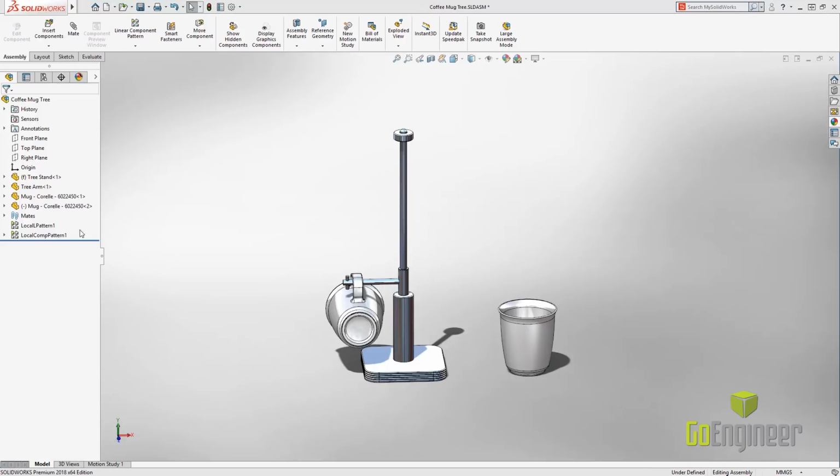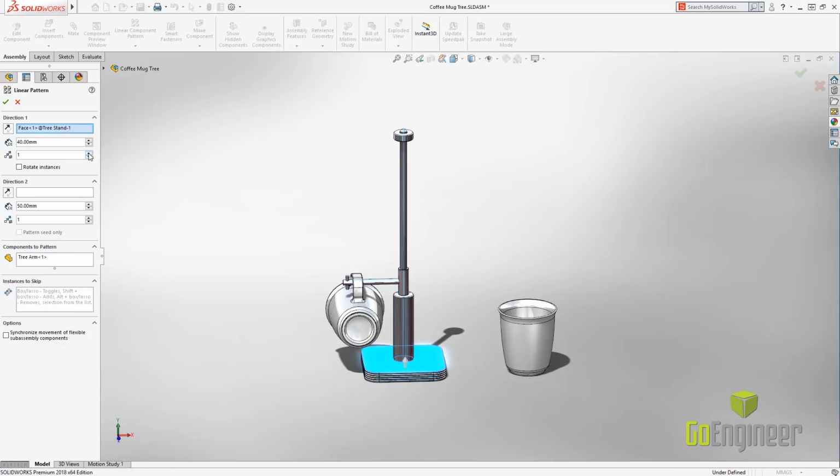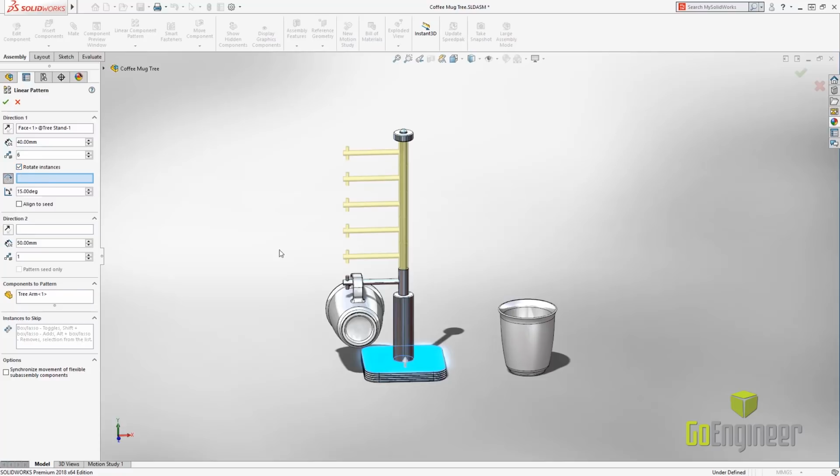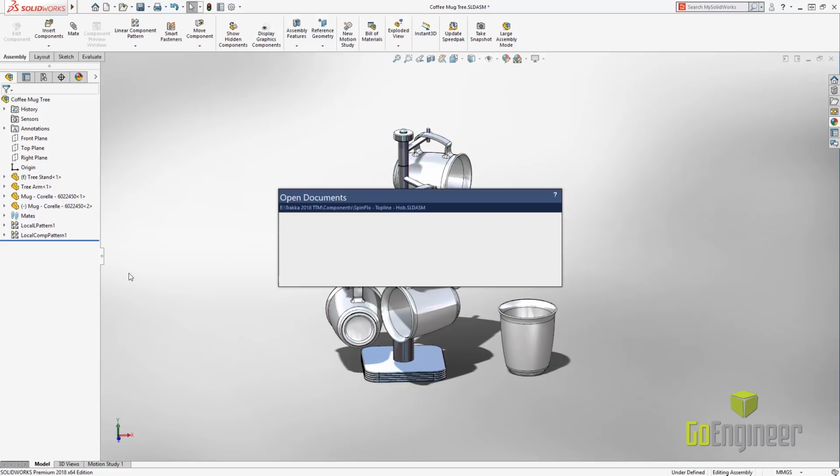And we've always had the ability to do a local pattern, but now we have an option to rotate instances. So that way we can actually do almost like a helical pattern. It's pretty cool. Everything looks good. We can set it to 120 degrees and then hit OK. Let's go ahead and show the components with the mugs on it.